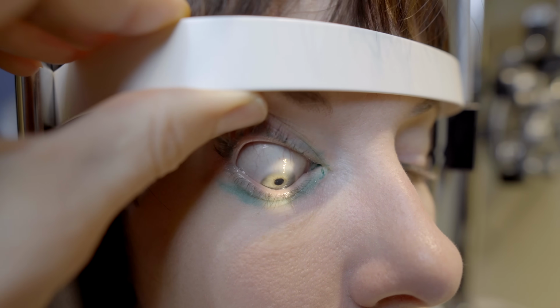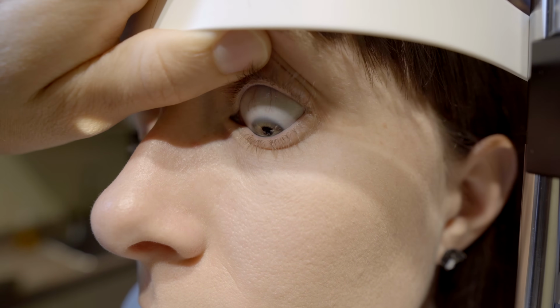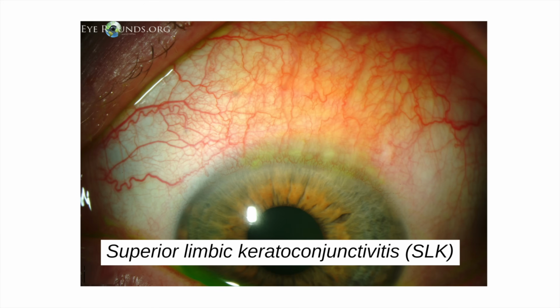Also with how the eyelids are scraping on the eye. I often have my patients look down, and then I lift that upper eyelid, looking for any signs of redness or new inflammation there, because that could be a sign of SLK, or superior limbic keratoconjunctivitis, which may be an early sign to me that a patient has thyroid problems.